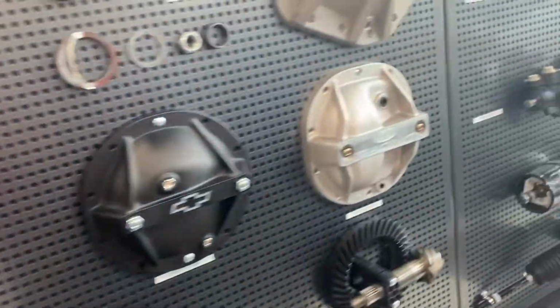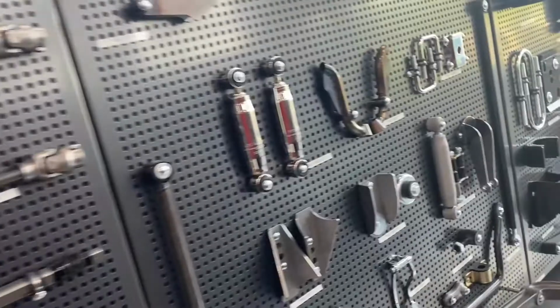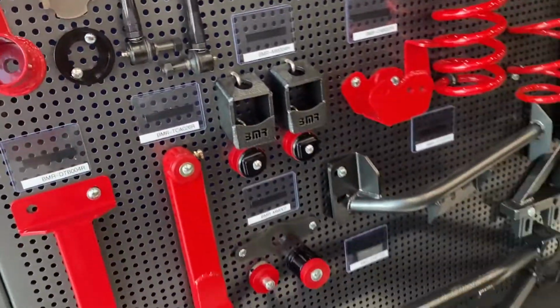Get your rear ends, I still gotta do mine. I gotta get my positive traction. I'm gonna have to order that. That'll be next year's project. But yeah, this is the place to be.